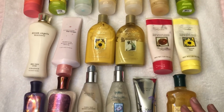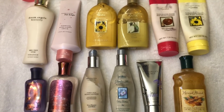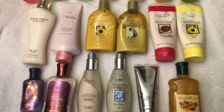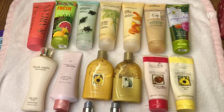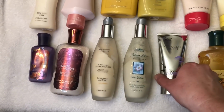All of these body lotions are either from Bath and Body Works or Victoria's Secret. And overall, my body lotion category did go down from last year. But for this section, I wanted to keep all the 2 brands together. So this section did go up by 1. And the reason is because of this guy right here.